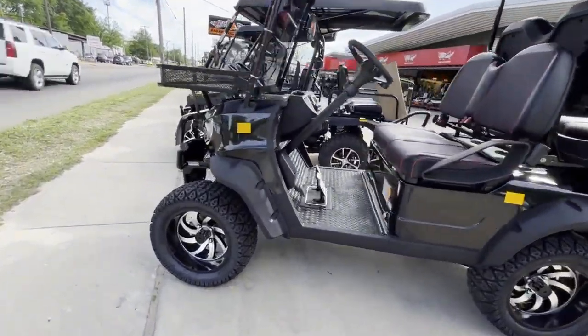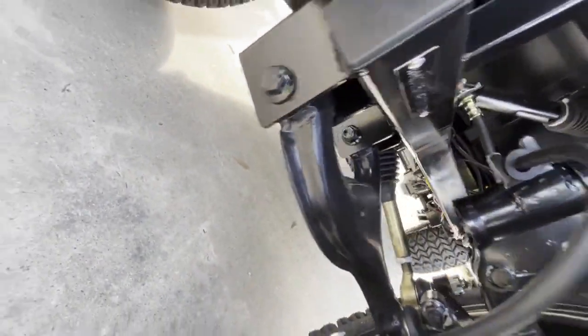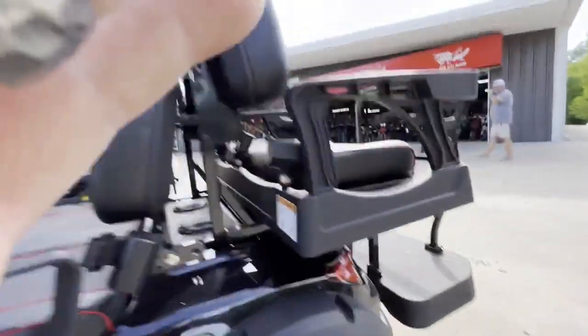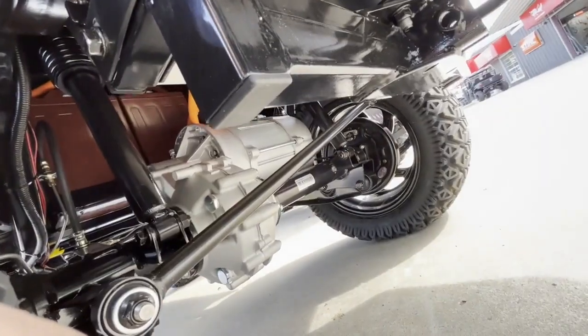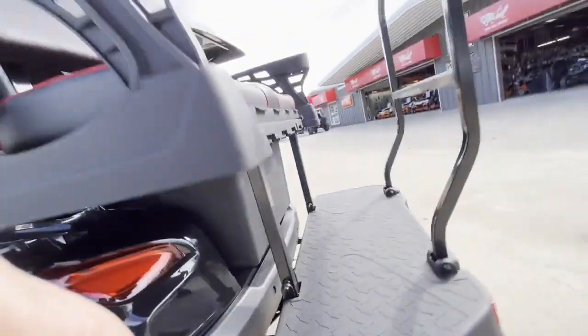623 North Main. Check out our wheels, tires. Also check out our A-arms, the way these things are built. You know how janky golf cart frames are? Check this out. This is actually built. None of that jank stuff on this. This is a cool cart.